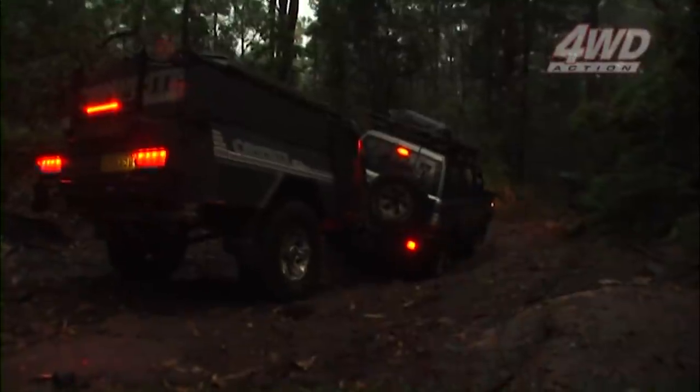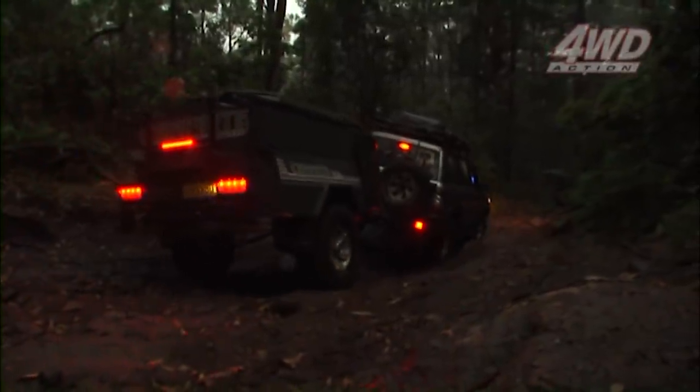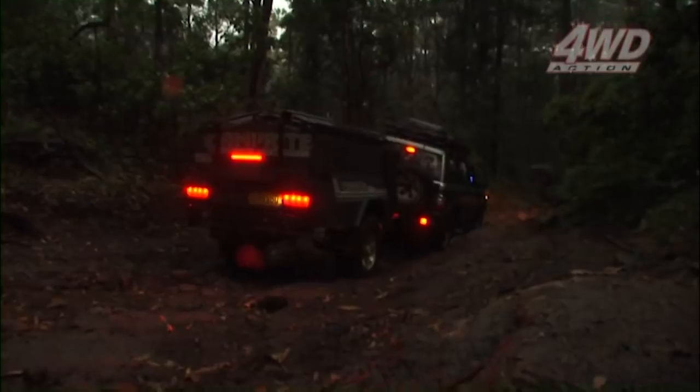Slippery. Oh, it's amazing how slippery it is. It's fairly amazing climbing this track in the dry. I've done that, and that was without a camper trailer. Coming down in the wet with 3.5 to 4 tonnes worth of rig on a slippery track in the rain at night. Hey, good thing we love an adventure around here, I can tell you.